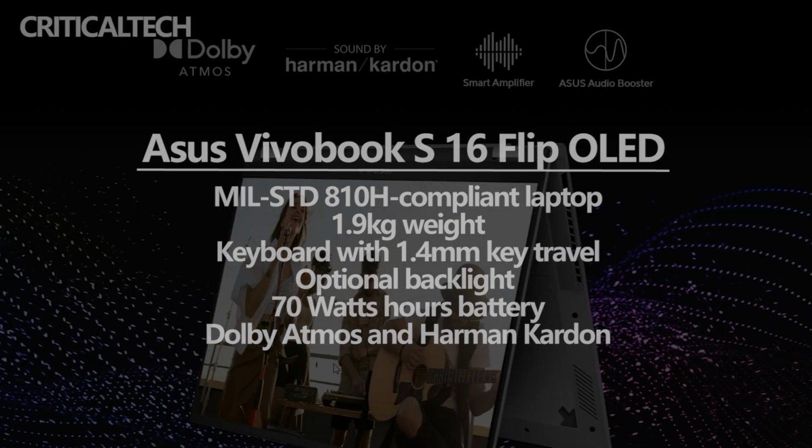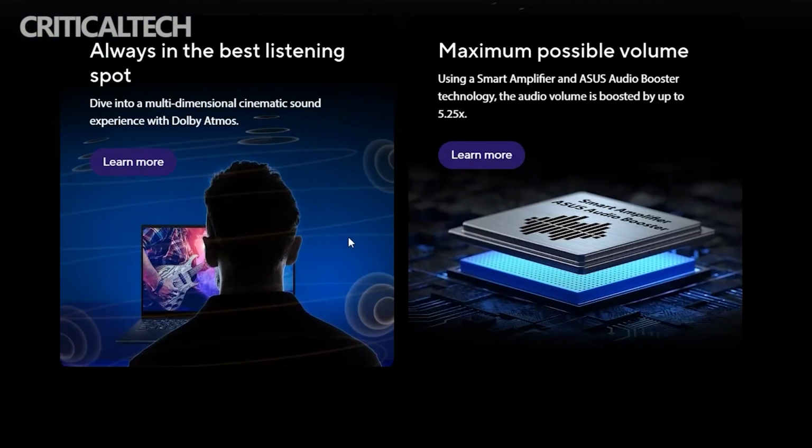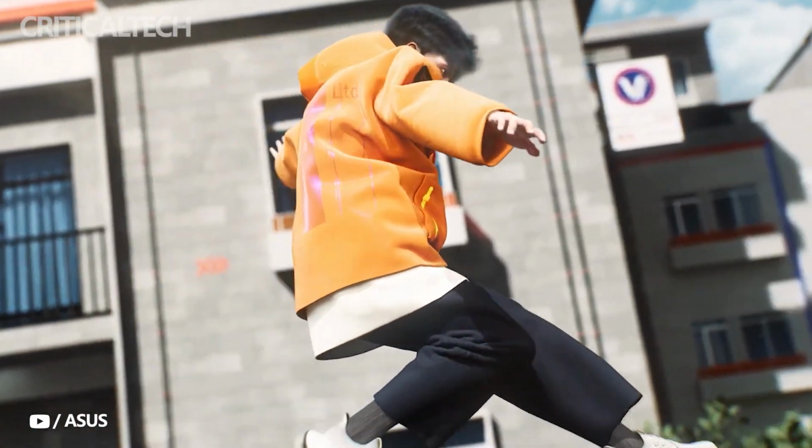If you push the Vivobook S16 Flip OLED CPU, you'll need to plug it in by midday, because it won't likely last a full day of light productivity duties. Even for a laptop with an OLED panel, that is not ideal.